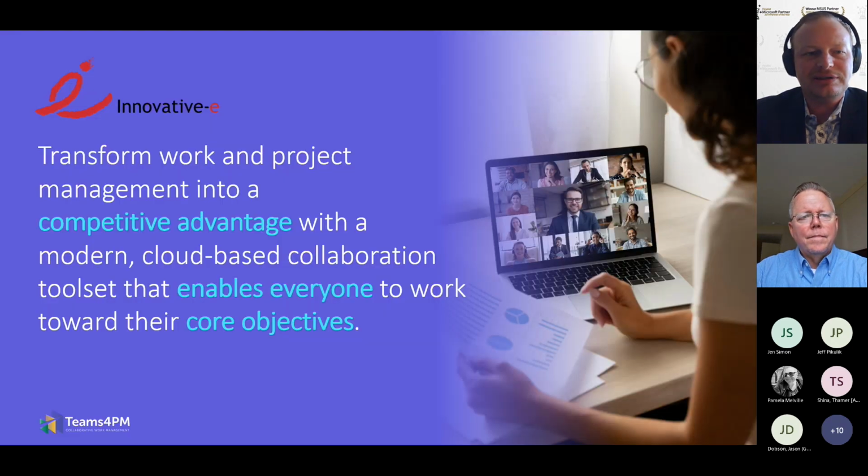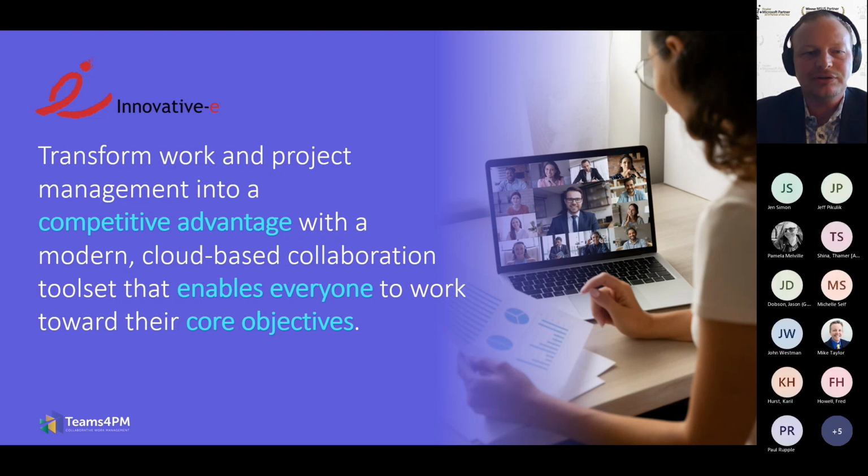Okay, so Innovative E is here to help you transform work and project management into a competitive advantage with modern cloud-based collaboration tool sets that enable everyone to work toward your core objectives. And if you really think about that, it's time to start thinking about work and project management as a potential competitive advantage, not just something that you have to get done or something that is a necessary overhead.